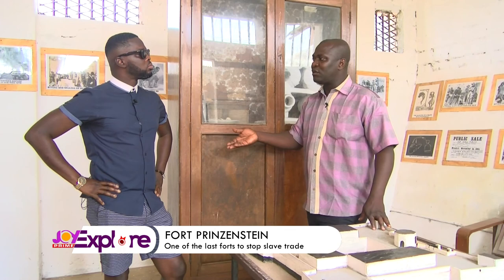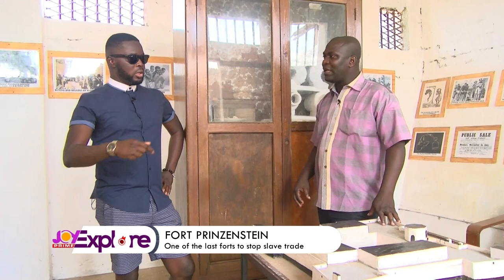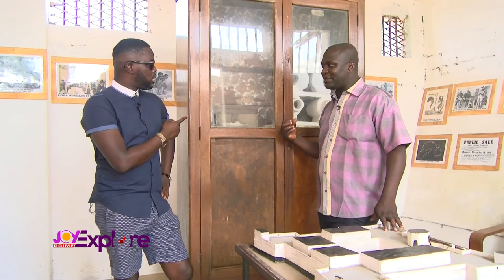So the people of Agbosuma were originally here. Exactly. And the Danes killed the chief and sacked the people and kept the stool. They took the stool from the palace and it has been kept over here.